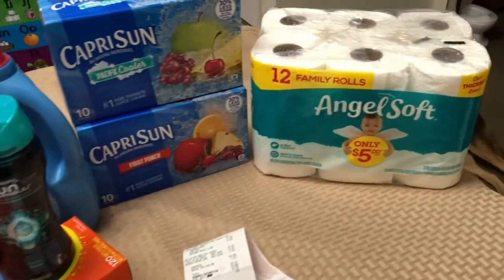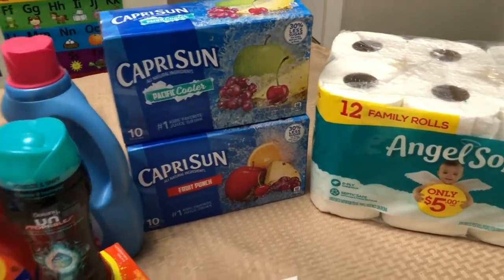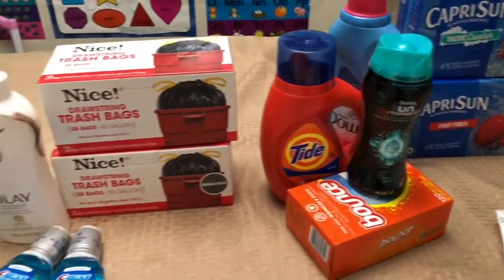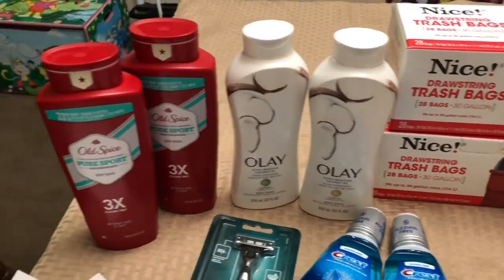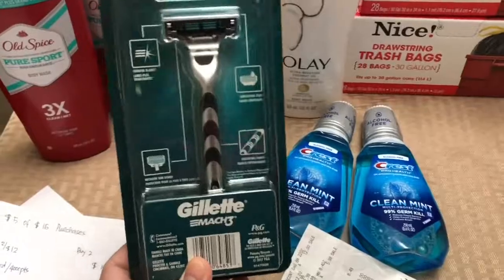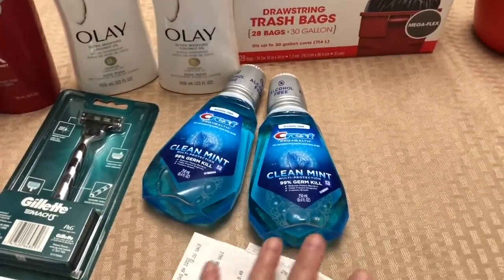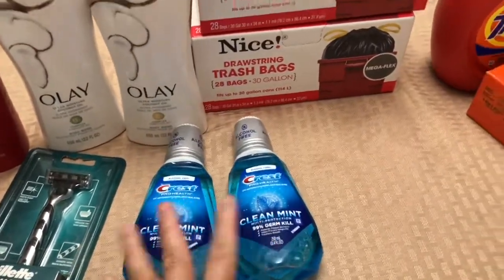So I got the toilet paper, I got the juice for our daughter, I got laundry detergent and dryer sheet, I got trash bag, I got 2 Olay. I got 2 Allspice. I got the Gillette Mach 3, my husband's request. And I got also the Crisp mouthwash.